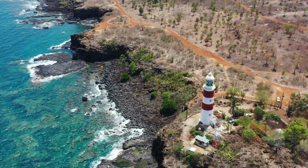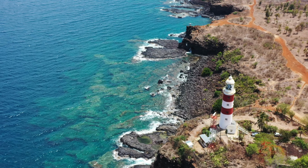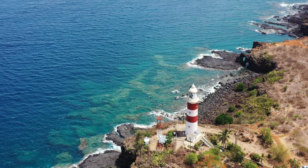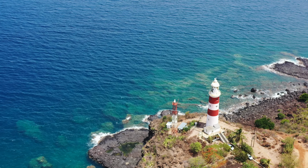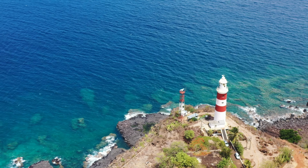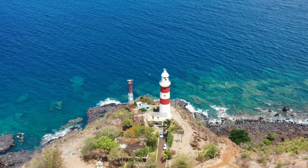Built in 1910 by the British during their occupation of Mauritius, today it is the last active lighthouse in Mauritius. From the top of it, 46 meters, the view stretches from Flic en Flac in the south to Pointe aux Sables in the north. It is managed by the Mauritius Authority. It is possible to visit it with agreement of the lighthouse keeper.